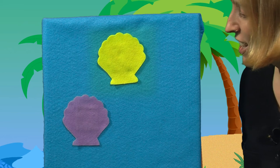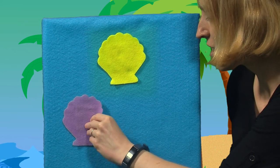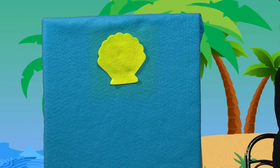Where should we look? Let's look in the purple shell. Little crab, where do you hide? Are you in the purple shell? Let's peek inside. No crab there.